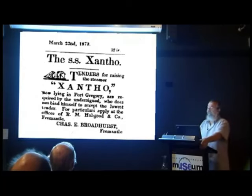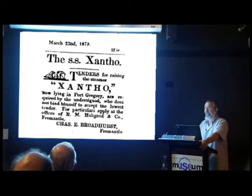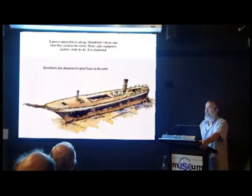Poor old Broadhurst, he's failed again, and he tries to sell the ship. He abandons his Malays who are wandering around Geraldton destitute. His wife stands up for him in the press and says, you know, my husband's trying to fix us all up, leave him alone. Of course, he's being roundly criticised by everybody because already they think he's a bad man.